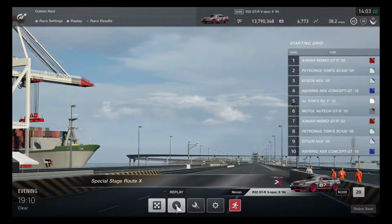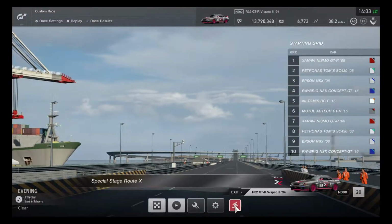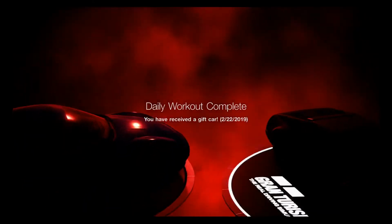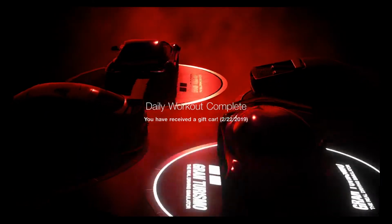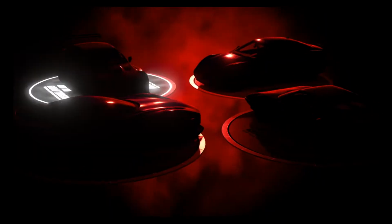So that was pretty awesome. So maybe this is definitely quite very good to be able to have a replay to be needed for another one for it. So here we go. Daily workout complete for today's gift card of the day. But I hope this is going to be the usual to be seen for it.